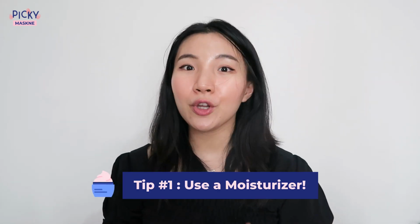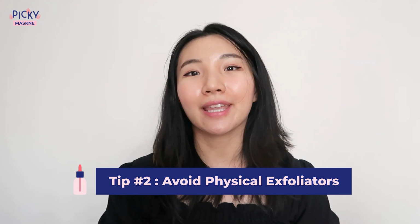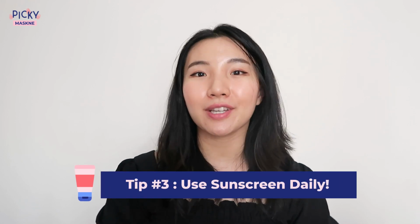So her top tips are, first, to use moisturizer. Moisturizer is very essential, especially to minimize the chance of irritation on our skin. I highly suggest you put more focus on moisturizer, especially around the area of contact between your mask and your skin. The next tip is to avoid physical exfoliators and use chemical exfoliators instead. And the last tip from Dr. Jenny is to use sunscreen daily. And yeah, I can totally agree with all her tips: moisturizers, chemical exfoliators rather than physical exfoliators, and then sunscreen.